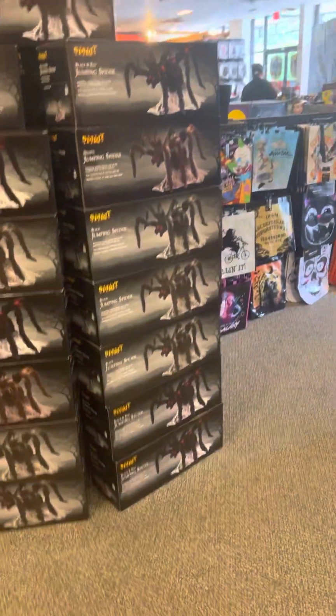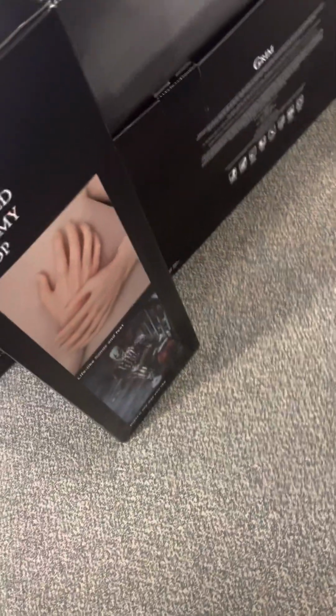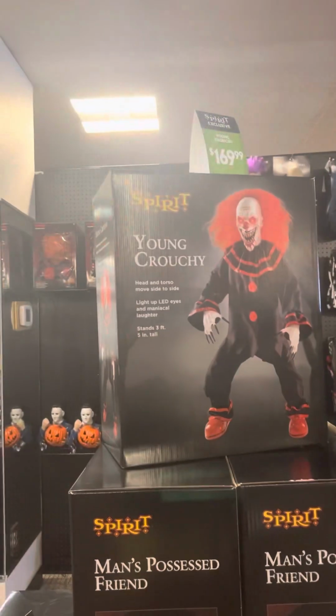All right, so that's about it for the animatronics. Let's start looking at a little stuff. We got a black and red giant spider, a brown giant spider, and a black giant spider. Let's see what they have in stock. We got Lord Raven, a stockable dummy prop, a Grim, I believe, a possessed pumpkin, Reagan, a young Crouchy, Man's Possessed Friend, and Nozzles the Clown. They have a possessed pumpkin, and they have Reagan here and young Crouchy right here.